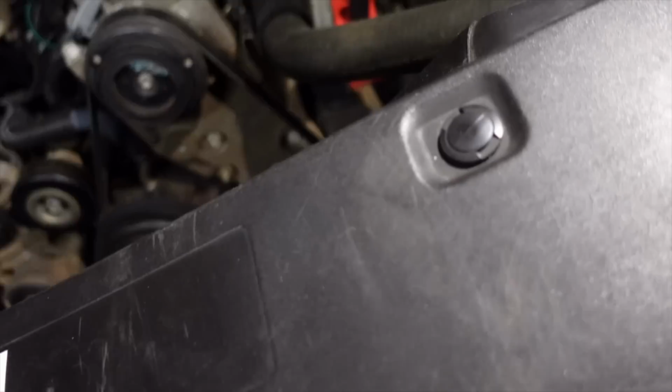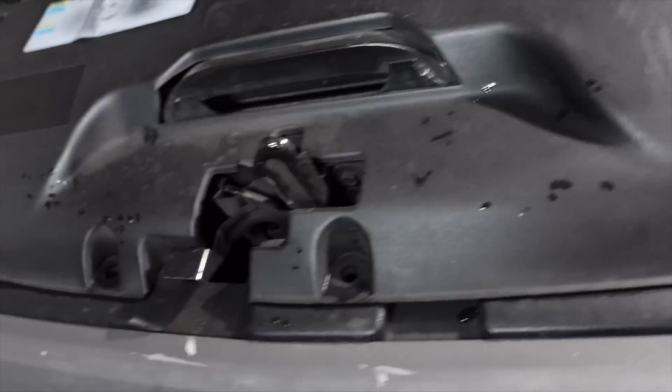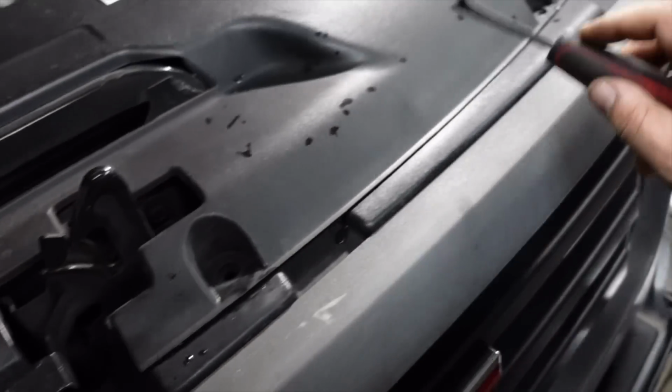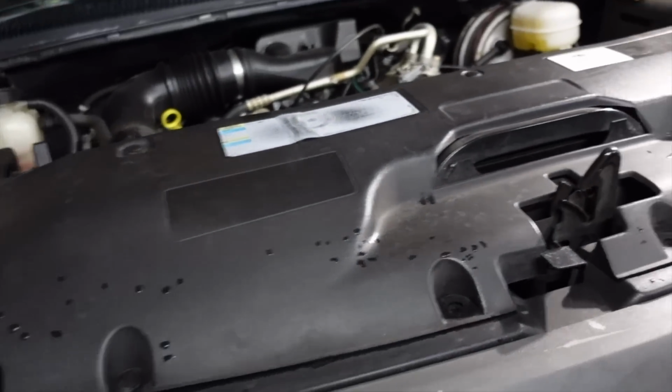All right, guys, so check out these clips. You see them? They don't look like they were ever taken off before. Look at that. Super clean. No prime marks. Nothing, you know? I already took these off right here. But like I said, you could tell that those have never been removed before.